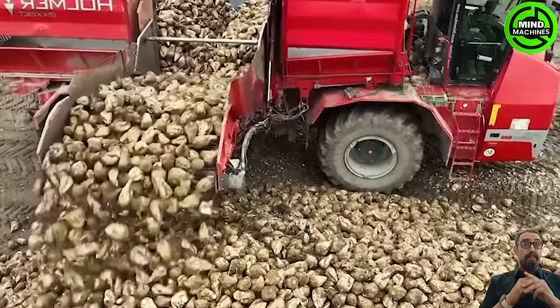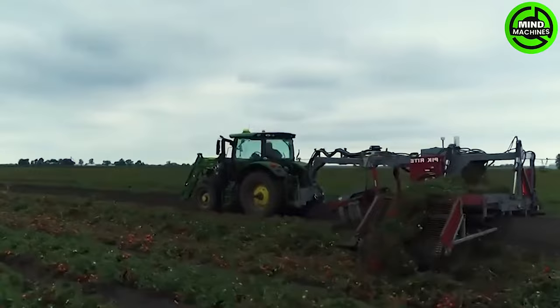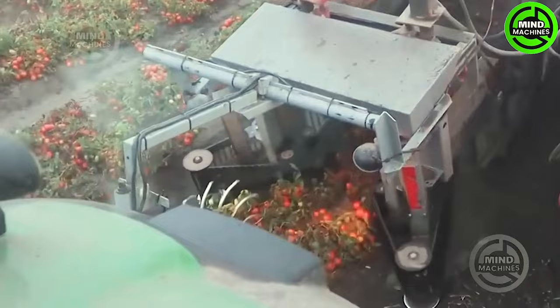Across the expansive farm fields, tomatoes are typically harvested within 60 to 90 days, depending on the variety. In the UK, farmers gather 430 acres of tomatoes, employing two tractors working in tandem. They pull the harvester and a truck to contain millions of tomatoes.